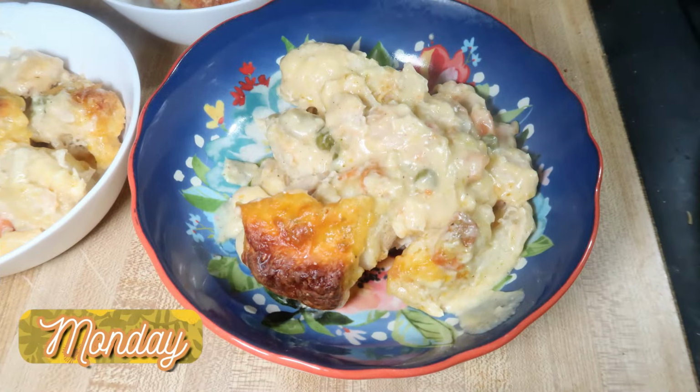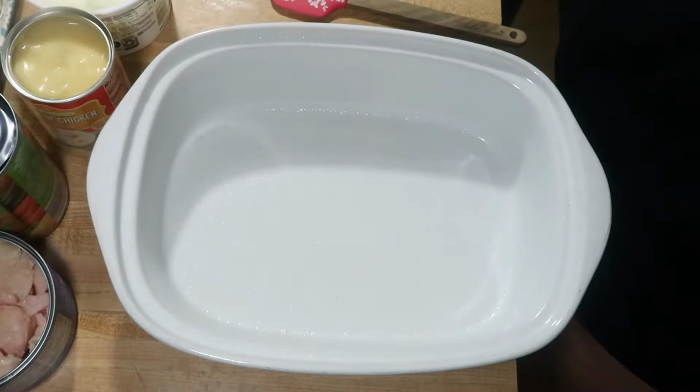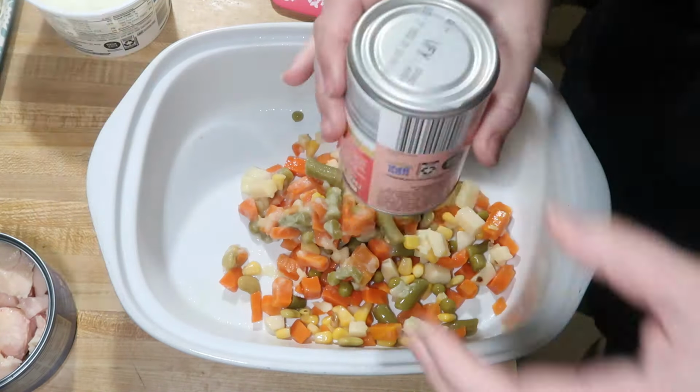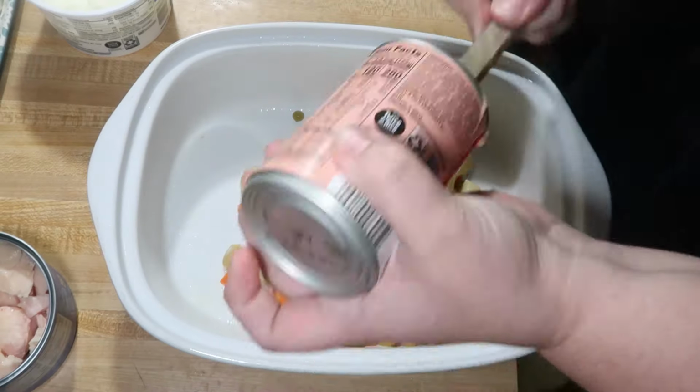Next up, I've got this chicken pot pie bubble up bake. I saw something similar to this, I think, on Pinterest, but it had things that we don't like, like frozen mixed vegetables, which we don't care for very much. So I'm using canned mixed vegetables in ours and just adapting it to our needs.